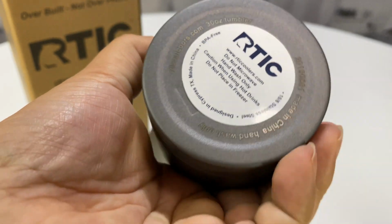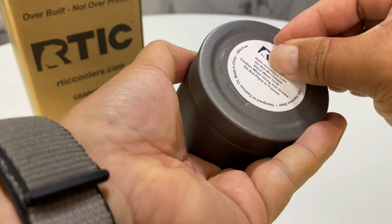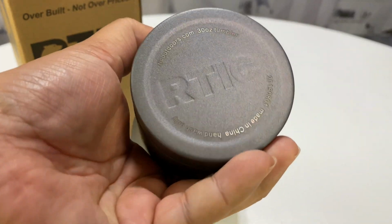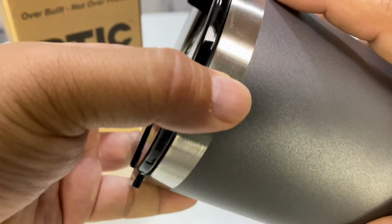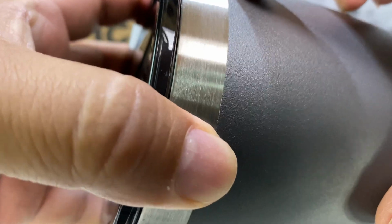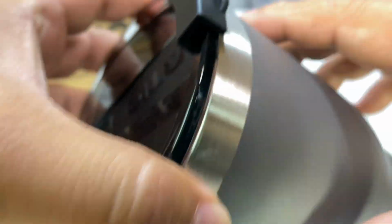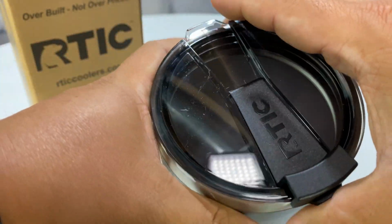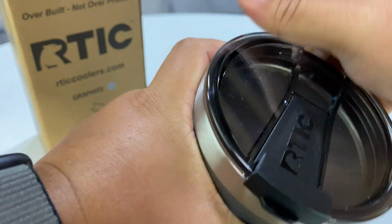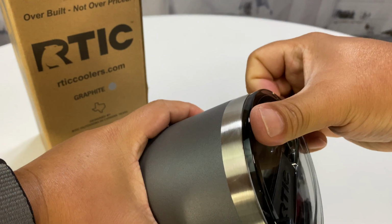That's pretty cool looking too, and a sticker on the bottom. It actually has some heft to it. It's heavier than I expected. RTIC right there. Now, up here, you have that stainless steel peeking through, so I think maybe they kind of mask this off and powder coat all the way up there. There's a little ridge, you can kind of feel it. And then at the top here, we have what looks like a clear-ish lid, and man, it's on there tight, which is probably a good sign.